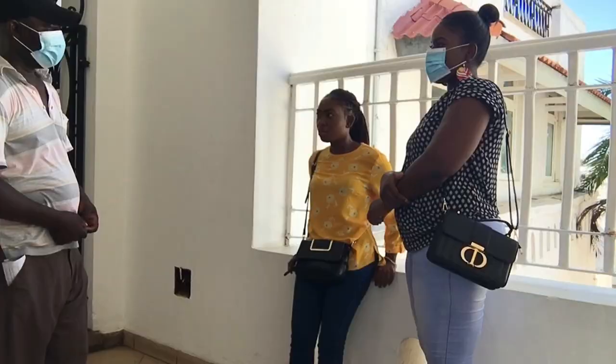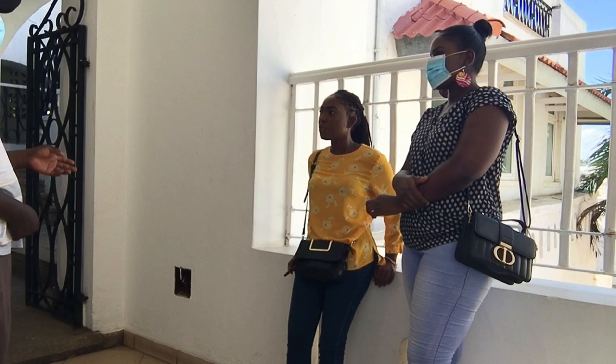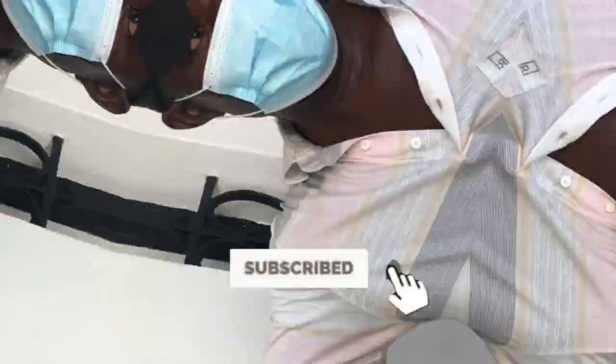At this point, we're listening to a story about a strong and wise man called Asumeni from the Eastern region, and he devised a plan to be able to defeat the slave masters, and he was actually successful. This story is one you really need to hear about. So when you visit the Osu Castle, I believe you'll be told about this. And it fell into the sea and used one hand to swim from here to Jamestown.